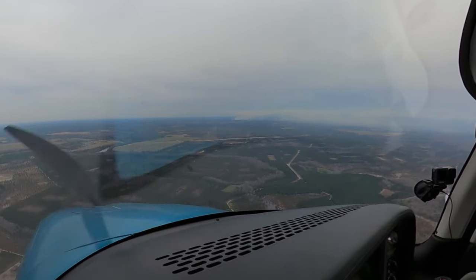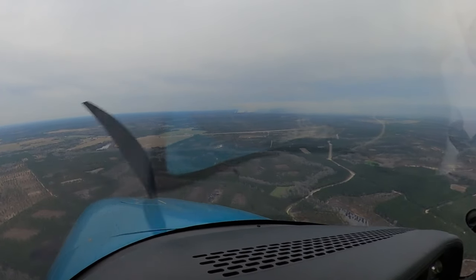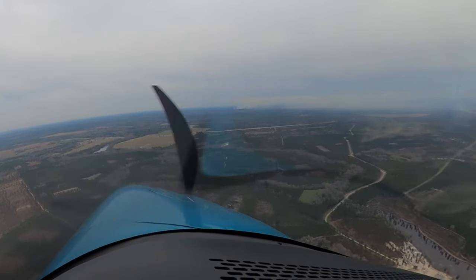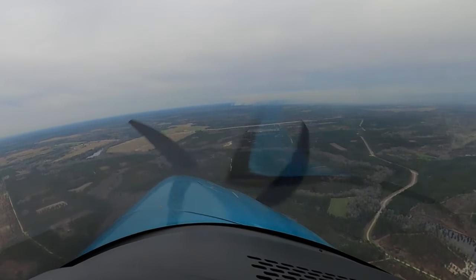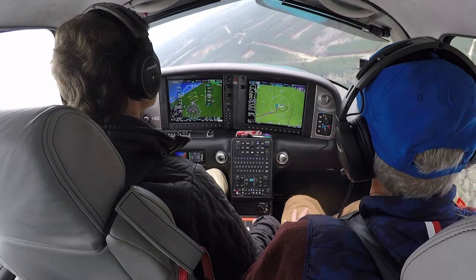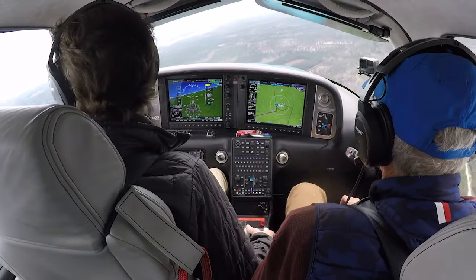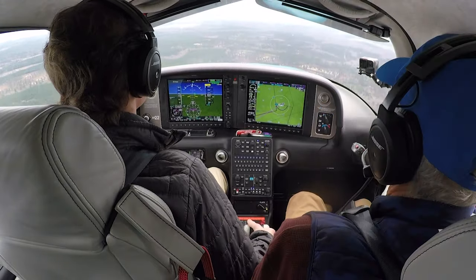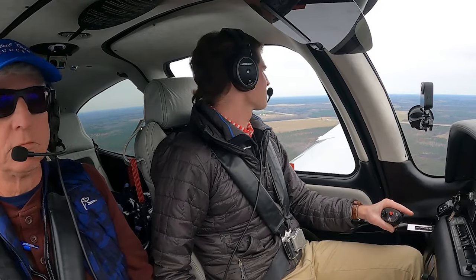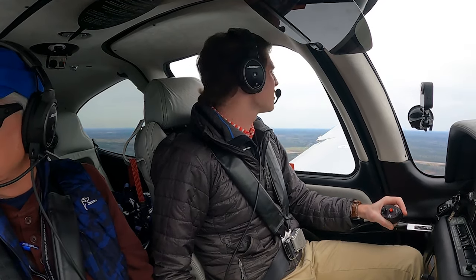Millen traffic, Cirrus number 374 Romeo Lima is joining a left downwind for runway 35. It's gonna be a full stop, Millen. Those flaps. That's kinda in my way here. Push it! It's actually pretty good. Millen traffic, Cirrus number 374 Romeo Lima's in the left downwind for runway 35, full stop, Millen.